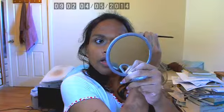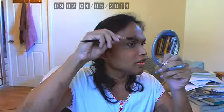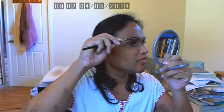Come on, yeah. Thin it up. How do you use this? What is this brush called, and how do you use it? Okay, I guess I could educate myself on what the name of this brush is. Is it a spoolie? I've heard some people use that name. What is that?